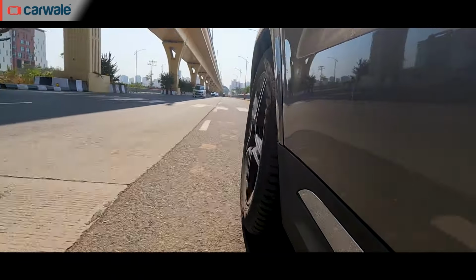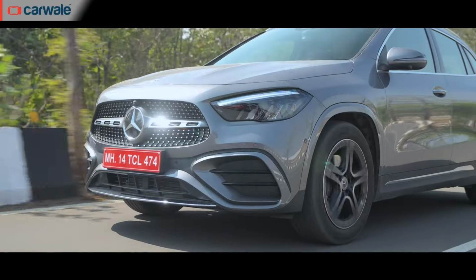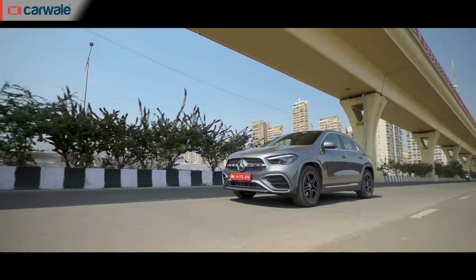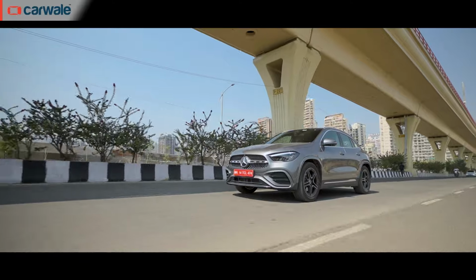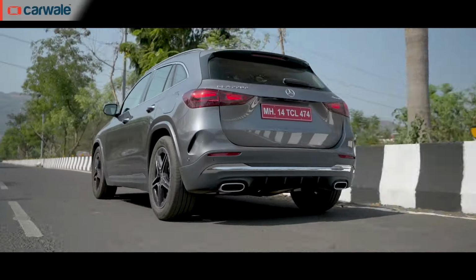You feel all the irregularities and bumps and creases, but it's never exactly jarring, and only the really sharp ones are felt inside the cabin. But overall, the suspension setup is superb if you like a well-sprung car that is also fun to drive when pushed hard.